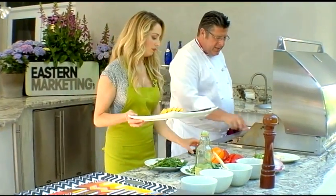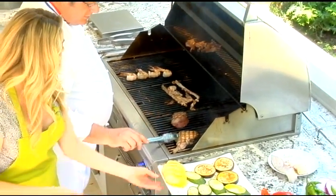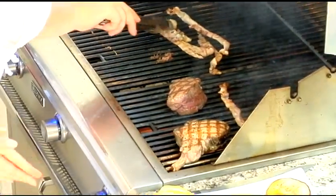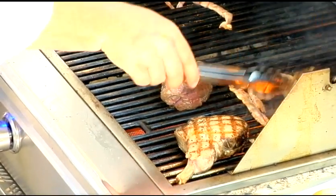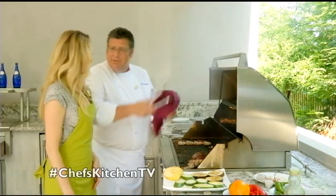This is a nice pork chop. It's doing really well, as far as the cooking goes. This is going to sear in all the juices, too. Yes, that's important. And then what are we going to do with the bacon? Well, just serve it, eat it, have fun.